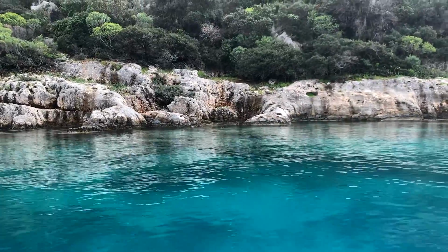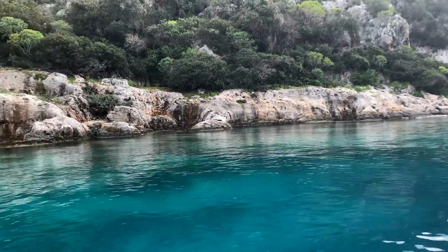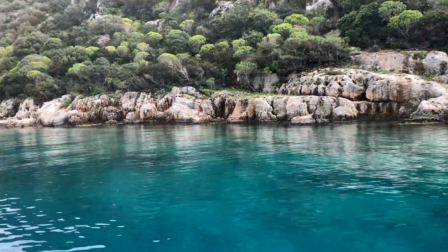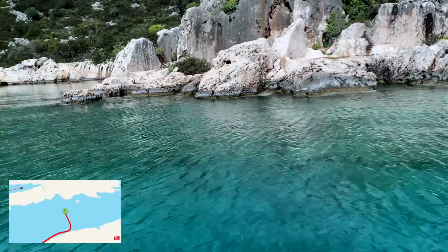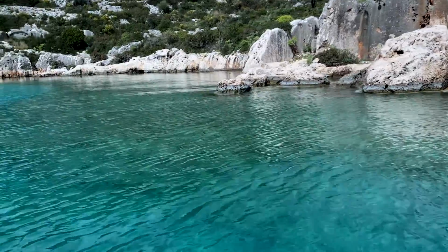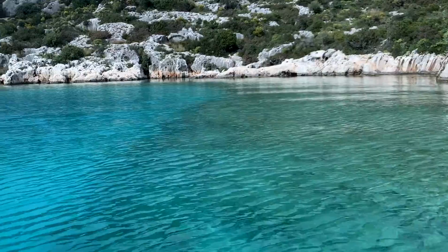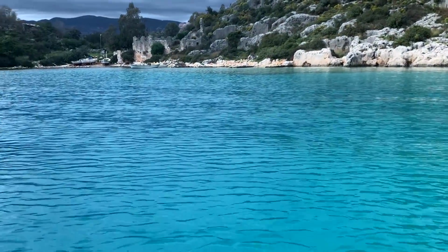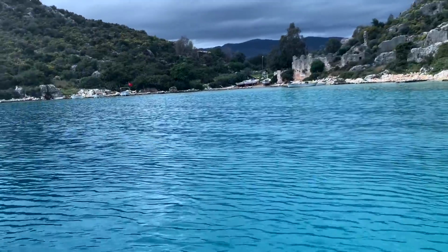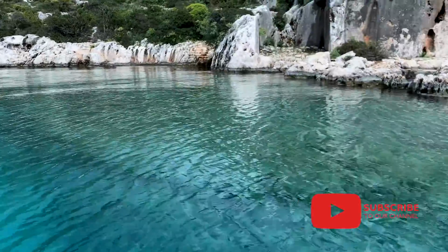Alright, so where are we going? The other side, and look at the houses there. I mean, there's six different types of greens within. How blue is this? It's all sand through here. Yeah, sand.